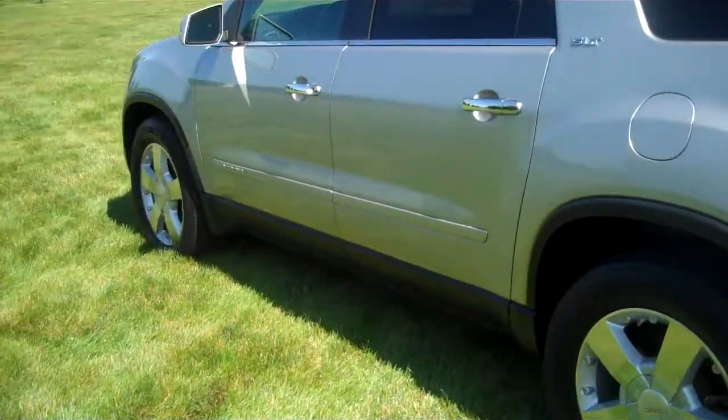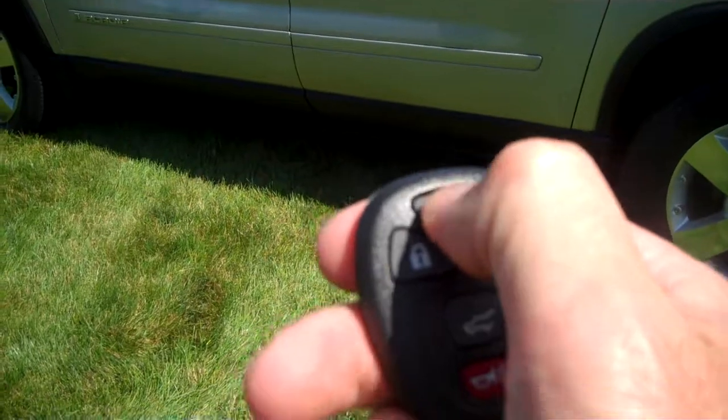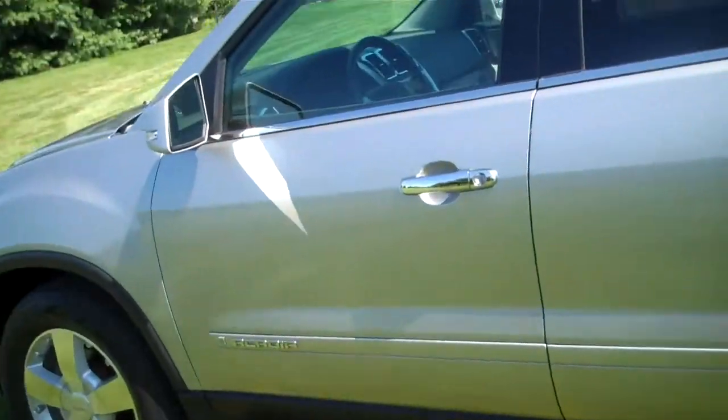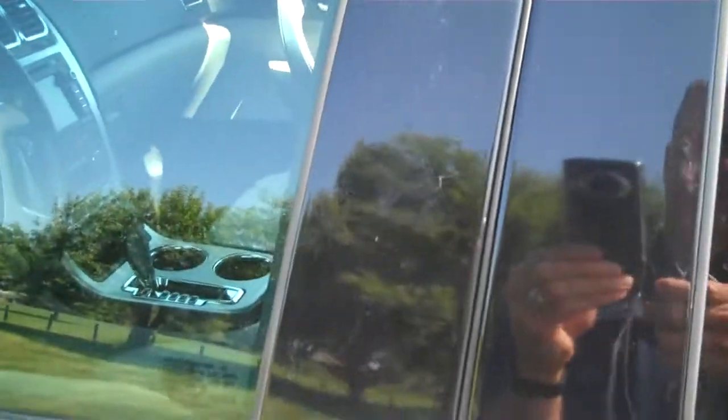One of the other things this vehicle is equipped with, it has the remote start. So it's pretty cool in the winter time, it's nice. Or you can use it for the summer as well with the air conditioning. Now this thing on the interior, it's loaded with options. It's silver, it's a light titanium interior.